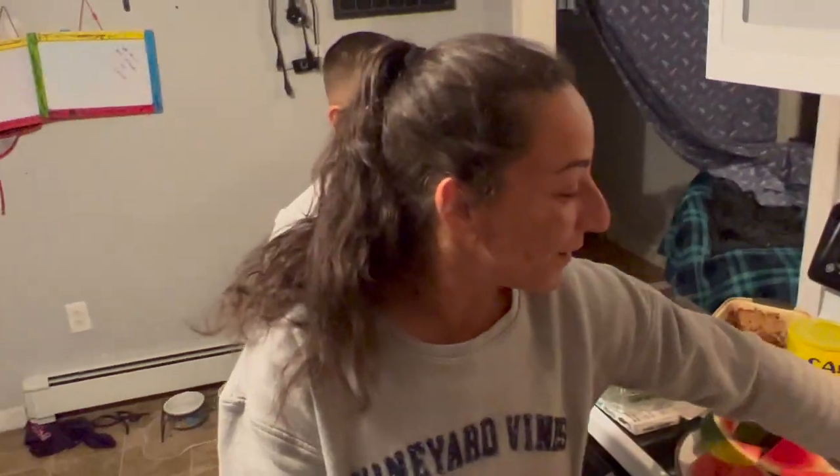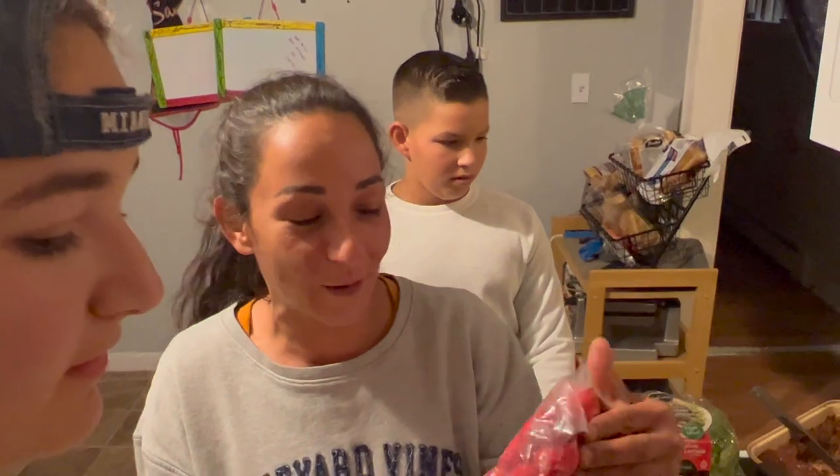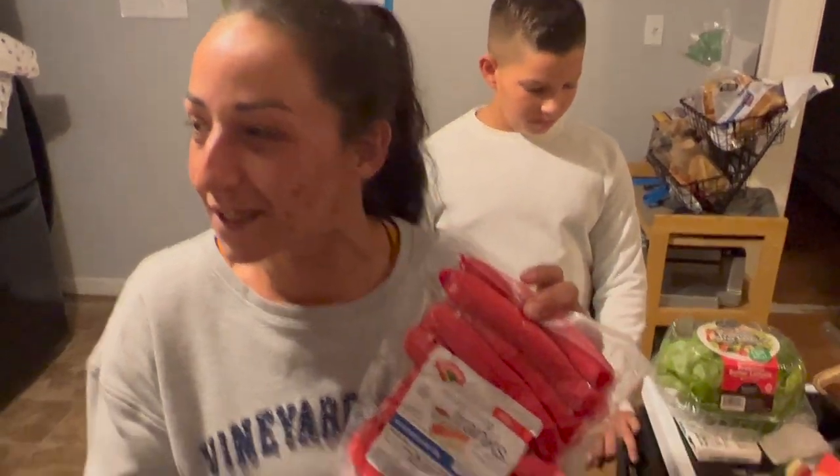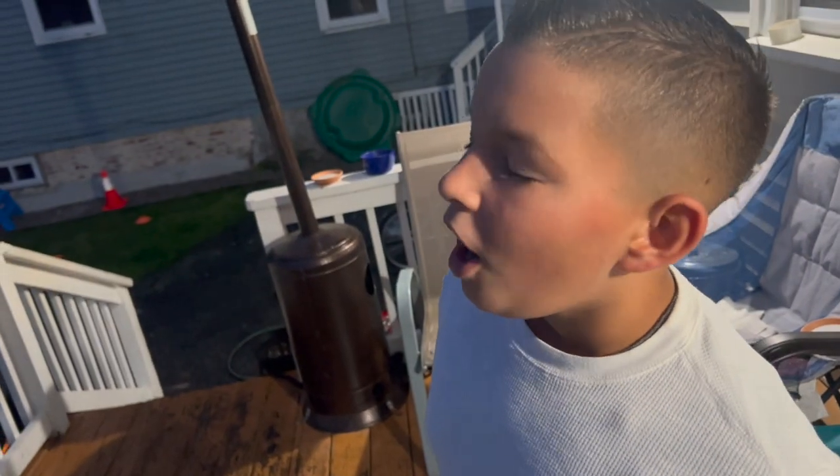So, red hot dogs. A Maine thing. We're going to have them also for dinner. A Maine delicacy, red hot dogs. We're doing it. Done and done. Maine.